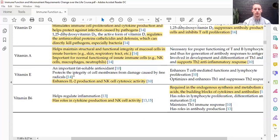Again, it's a fat-soluble vitamin, so you've got to eat a fattier type of food. Vitamin E is also a fat-soluble vitamin. This one is also higher in those animal fats, fatty fish. Avocados have a good amount of vitamin E as well.